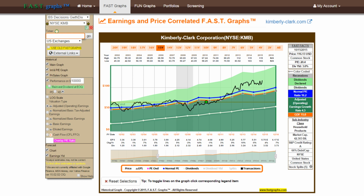The graph I have up here on Kimberly-Clark goes back to 2002, and I want you to notice that there are a lot of periods of rather high valuation for this blue chip dividend growth stock. The green dot on the graph shows when I purchased it, which was September 13th, 2010, when I took advantage of a historically relatively low valuation.